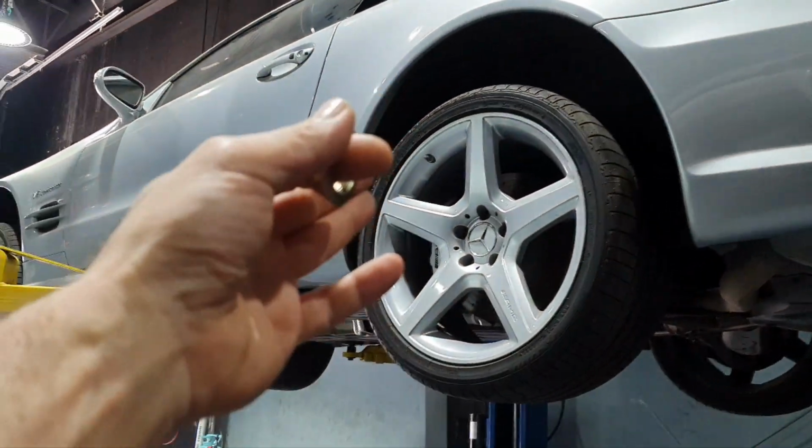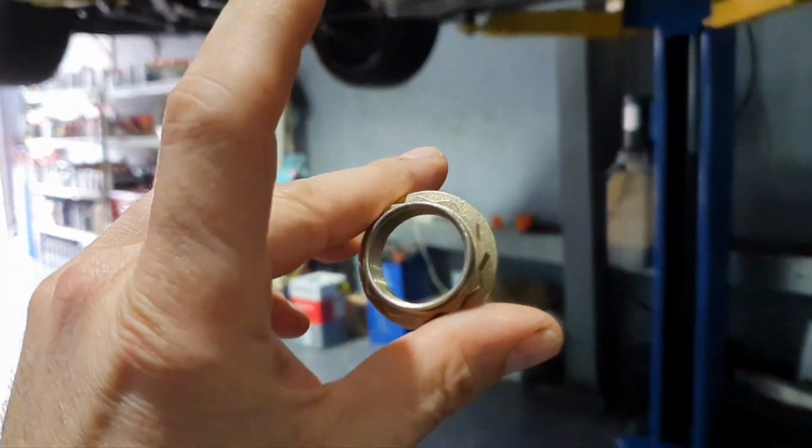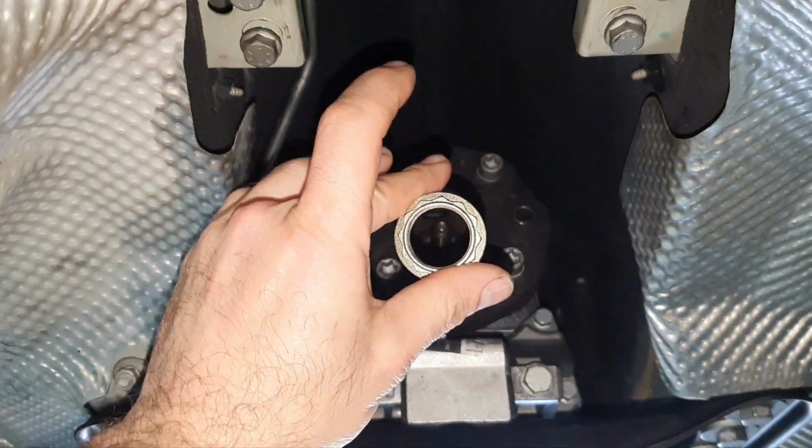So, then, meanwhile, we have the SL55. Yes, finally I received the nut. Let's change the nut. Let's just have an eye on it.